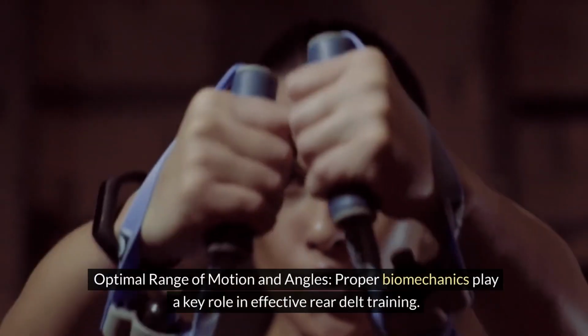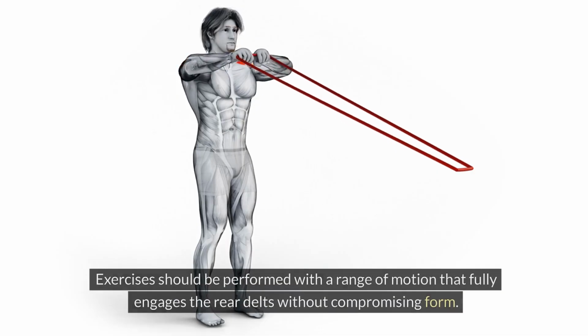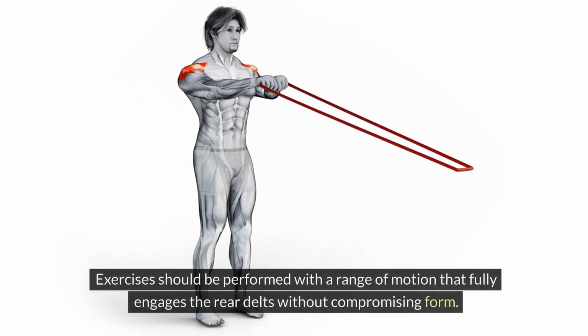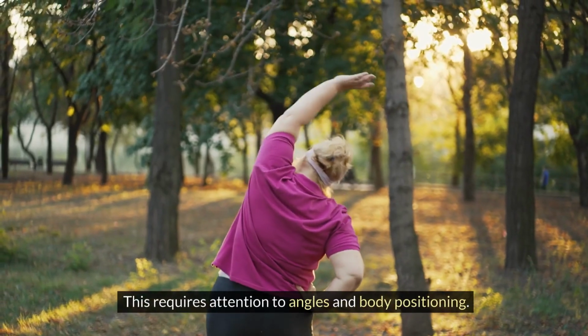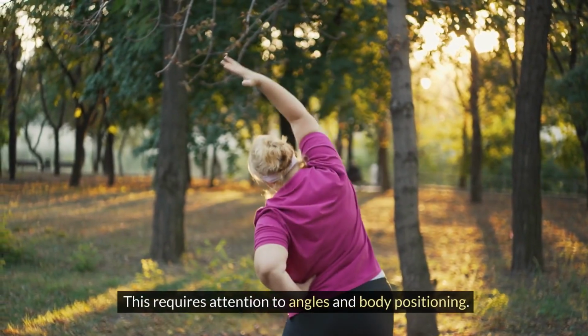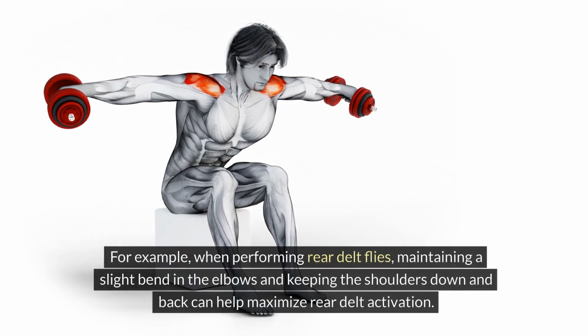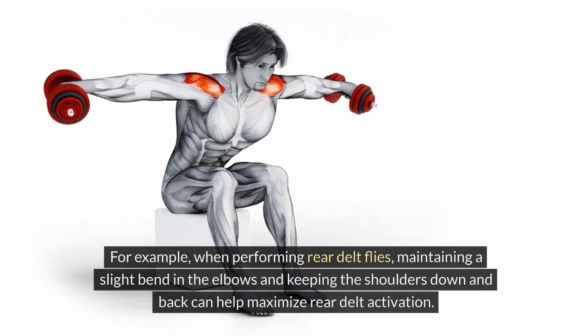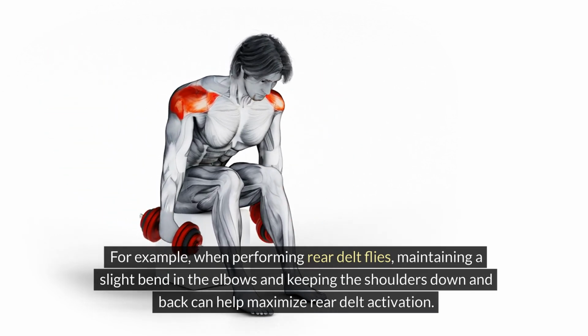Optimal range of motion and angles. Proper biomechanics play a key role in effective rear delt training. Exercises should be performed with a range of motion that fully engages the rear delts without compromising form. This requires attention to angles and body positioning. For example, when performing rear delt flies, maintaining a slight bend in the elbows and keeping the shoulders down and back can help maximize rear delt activation.